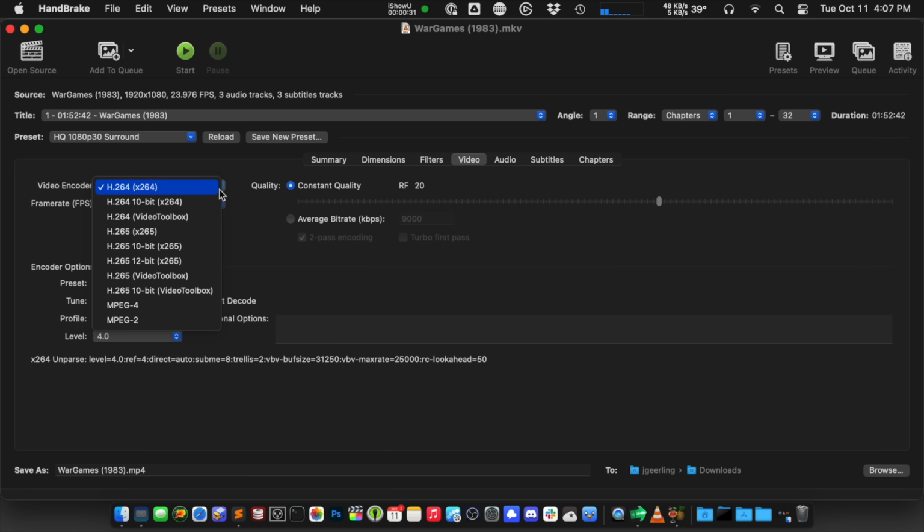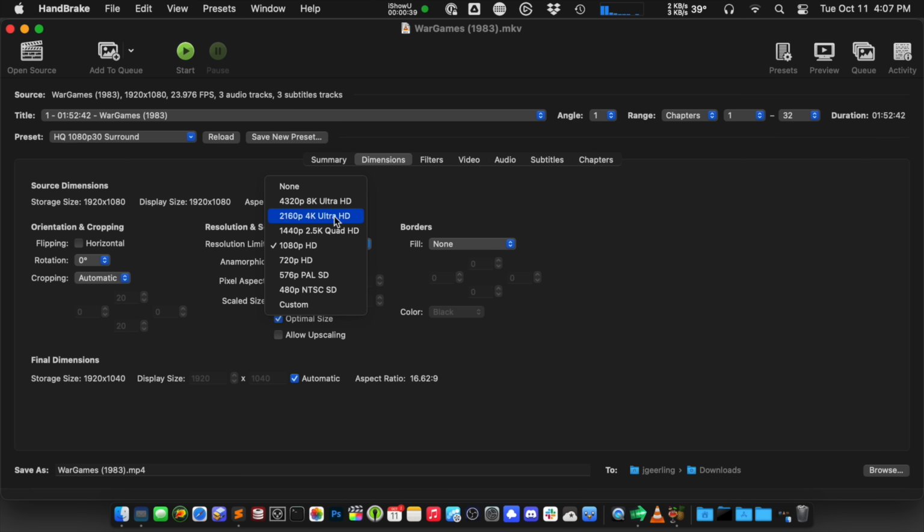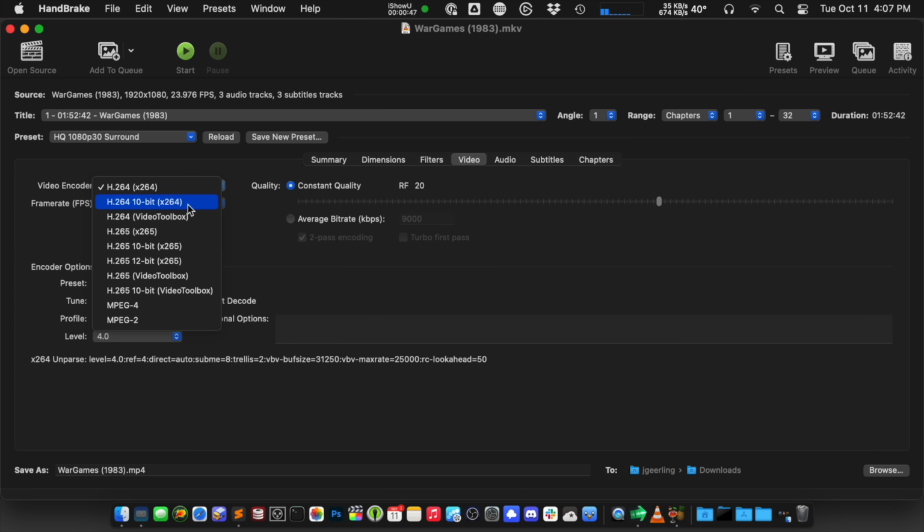H.264 is an older codec, but encoding is usually fast and it can be played back on just about everything. For 4K videos, I use the same preset, but I bump the resolution limit to 2160p under the Dimensions tab. But I'm thinking about switching to a newer H.265 preset once more of my devices support it natively. But let's not get too far into the weeds.